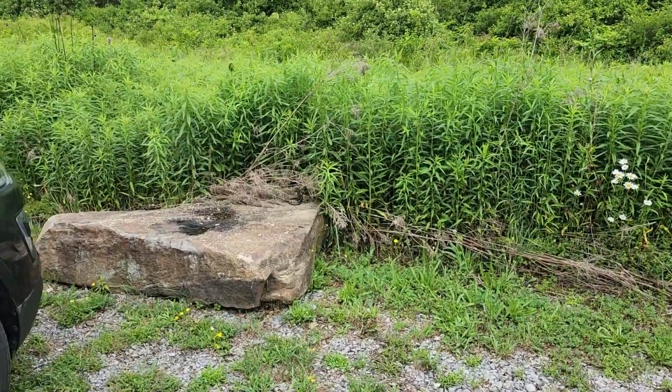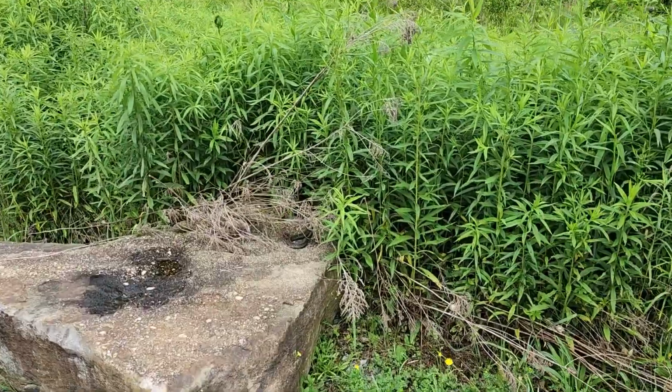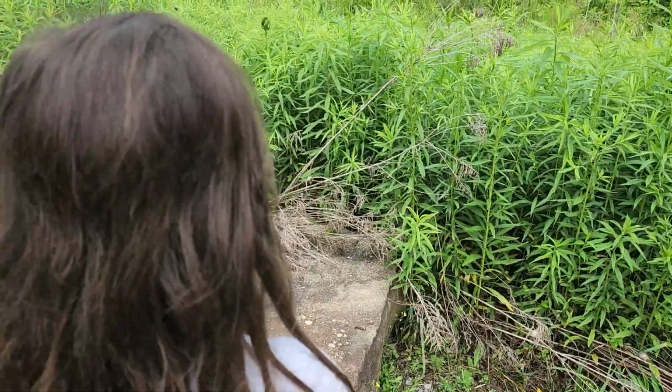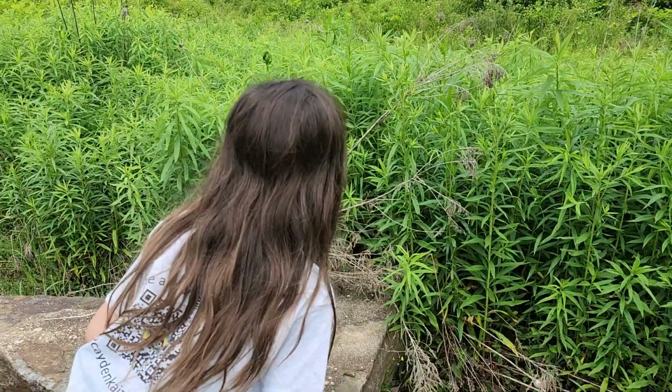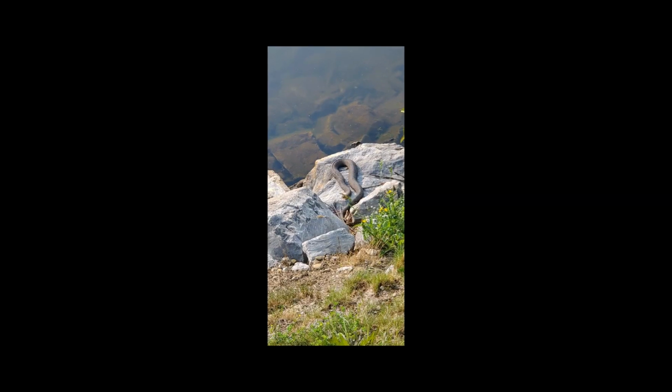It's a garter snake. Yeah, I'll go pick them. No, don't pick him up, but you can look at him. And we saw this snake on a rock as we were going to a wildlife viewing area. Oh, off he went. Slithered off. Okay, that was cool.